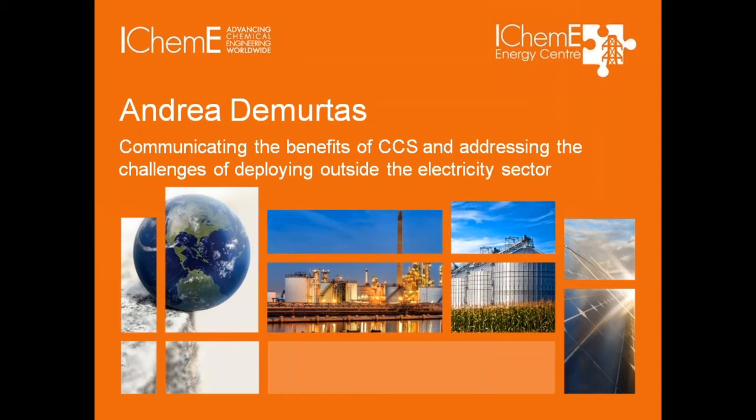The decision to cancel the competition was taken in the context of the levy control framework being breached. For those of you who don't know it, the levy control framework was a cap on the total cost of policies that could be charged on the energy bill.